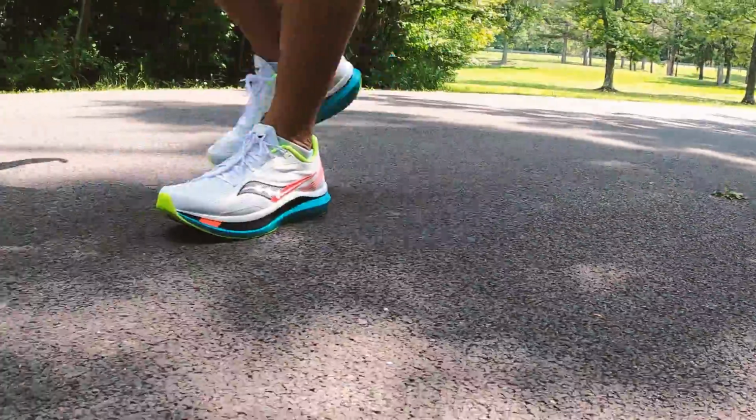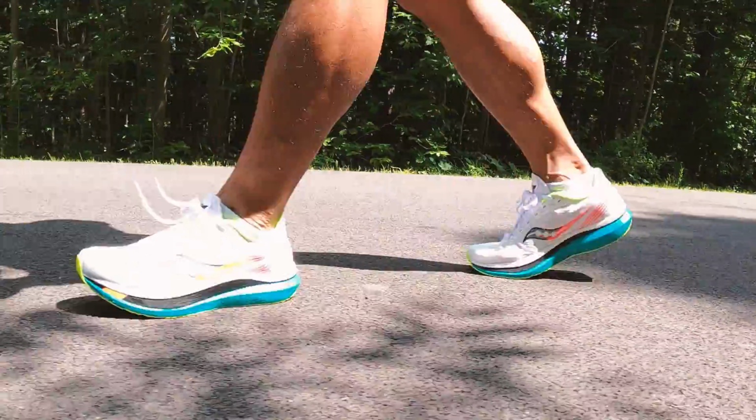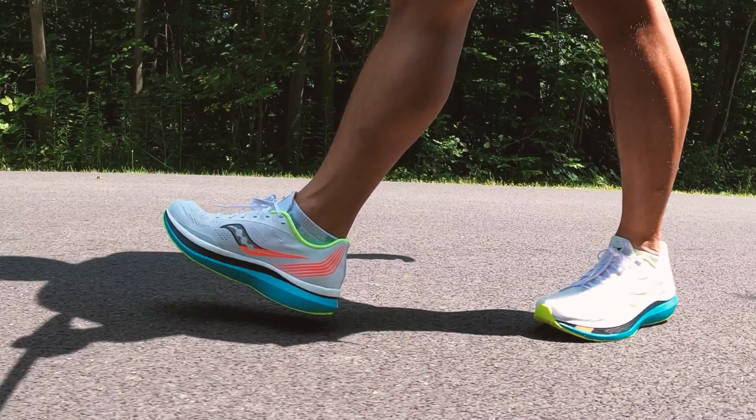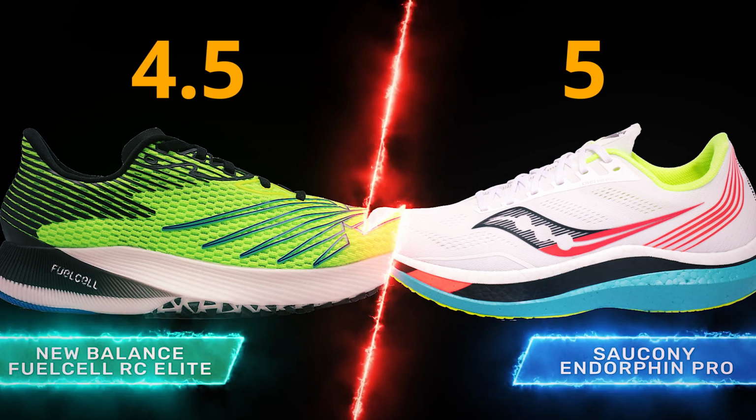So both of these shoes are great, but I just think the Saucony Endorphin Pro has the better advantage because of the right combination of comfort level along with the stiffness to give you more speed, and I feel like that'll be better transition for performance in your races or marathons. So in terms of scoring for performance, the Saucony Endorphin Pro gets a score of a 5, while the RC Elite gets a score of a 4.5.